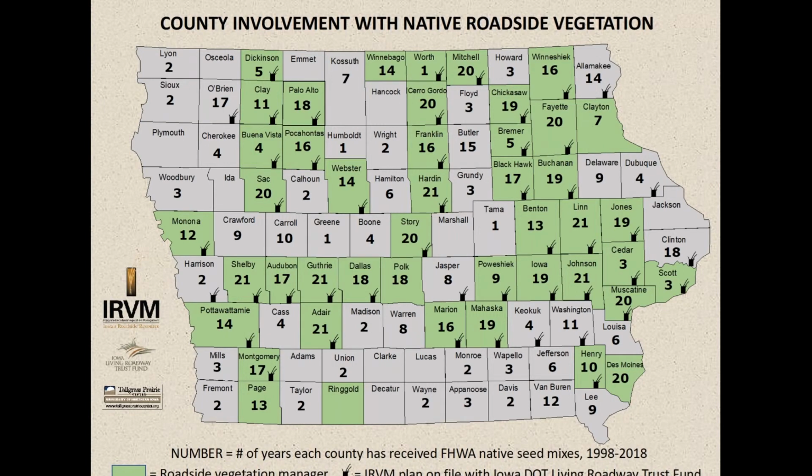I'm the statewide coordinator for the IRVM program for the county roadsides. So a large part of my job is trying to build support within counties for programs and to encourage new counties to do IRVM.